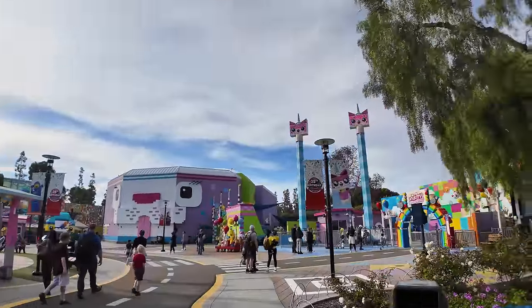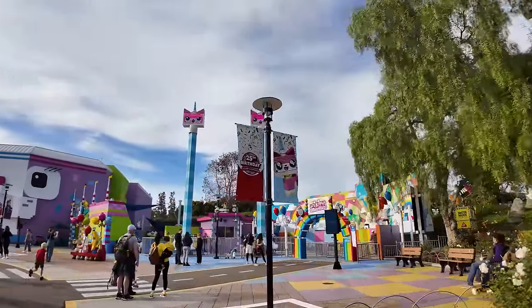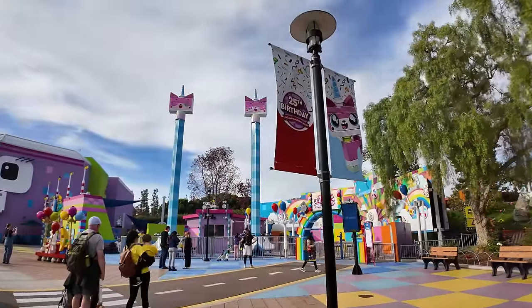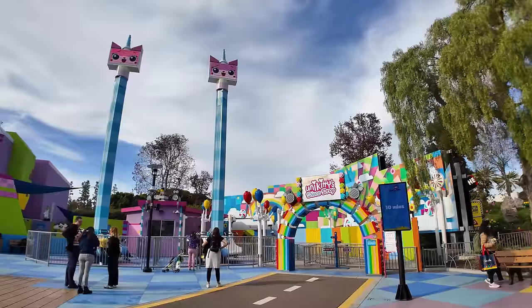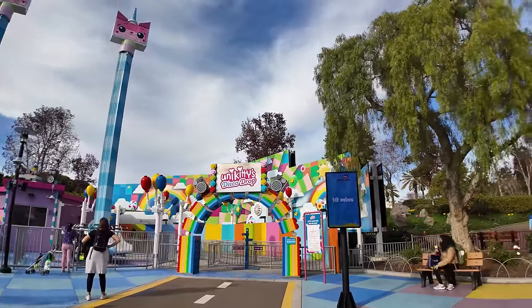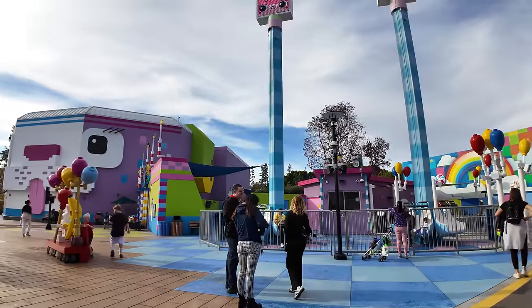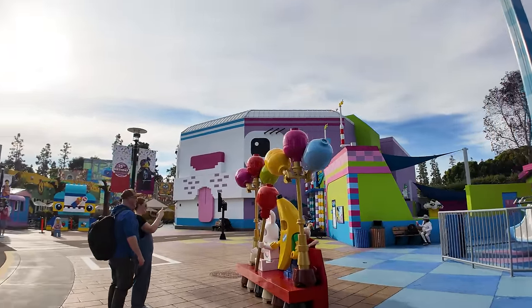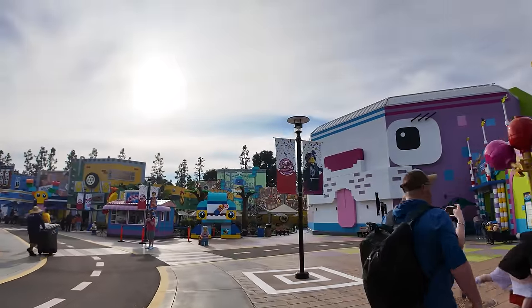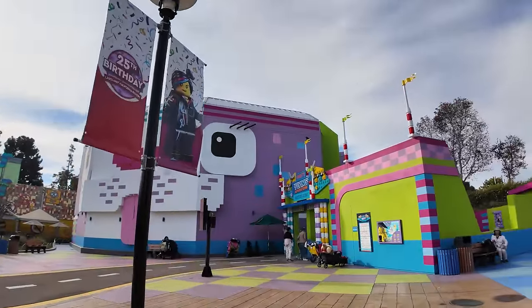There's the Unikitty's Disco Drop ride over here. This is one of the newer lands, I should point out. This was slated to open in COVID, but was delayed a little bit because nobody was coming here. So that's why everything looks newer. They even tell you how long the wait is on the digital screen. Because most rides don't show the wait, on the Legoland app, you can see the wait times of all the rides. Here, they've got Emmett's Flying Adventure.